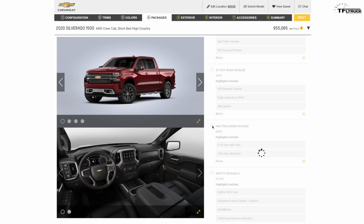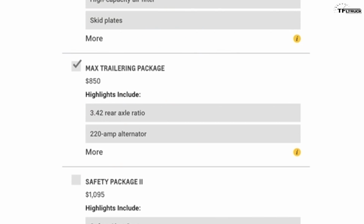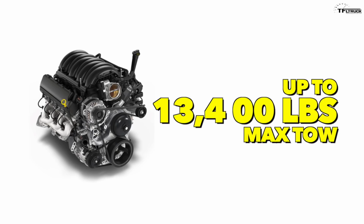For 2020, if you equip your Silverado 1500 with a maximum towing package with a big 6.2 V8, it's now the class leader on maximum towing capability. 13,400 pounds of maximum trailer towing. That's an insane number. We've never towed that much with a half-ton truck, primarily because we've never had that particular configuration of the truck. But we've towed plenty of weights with the big 6.2 on the Ike Gauntlet.